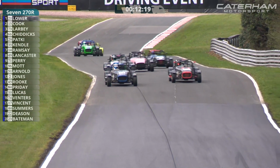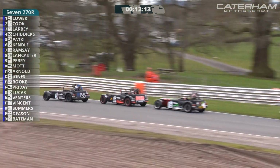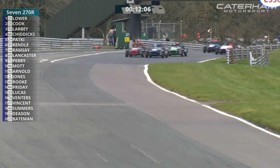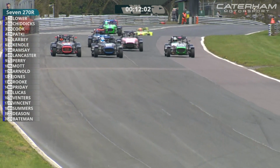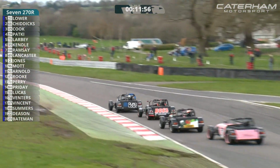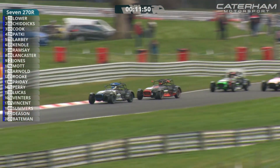The first 5 have broken away again slightly here. Matt Larby back in 5th position. He goes out wide. They're all over each other down towards Lodge Corner. In the background, Mark Kendall defending from Jonathan Ramsey with the 49 of Stephen Lancaster looking on. Chiddick gets the better exit slightly there from Lodge Corner, up over Deer Leap and up towards the line, and surely he's going to take the lead here on the inside down towards Old Hall. Yes, Chiddick has got the line away, side by side, but no, Charlie Lower sweeps back around the outside. Good defensive work by Charlie Lower, and he leads down towards Cascades once again.